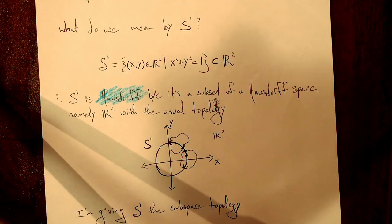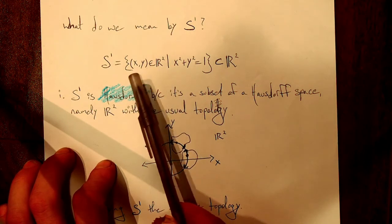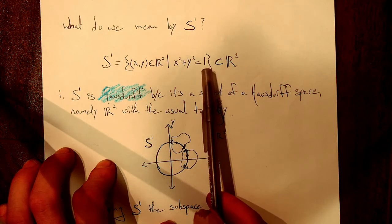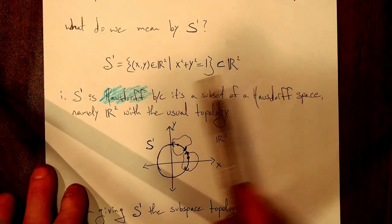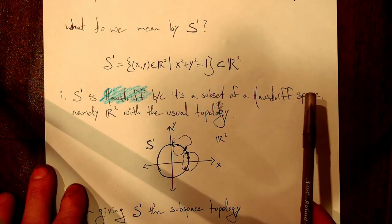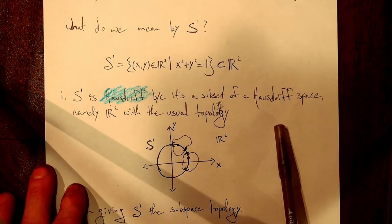So what do we mean by S1? We're going to be looking at the set of all points with coordinates x, y in R2 such that the sum of their squares is equal to 1. To show that S1 is Hausdorff, we're going to use the fact that it's a subset of R2, right? So S1 is Hausdorff because it is a subset of a Hausdorff topology. We showed that Rn was Hausdorff in the last video.